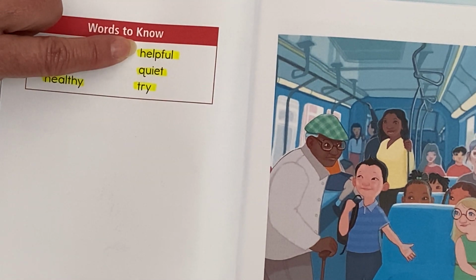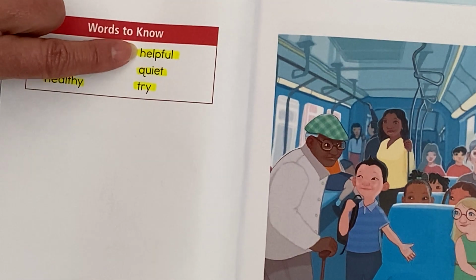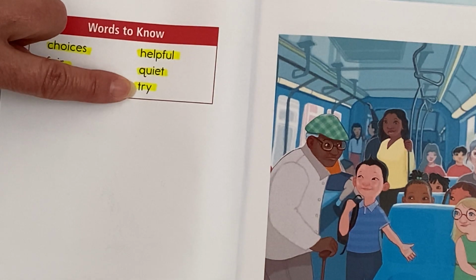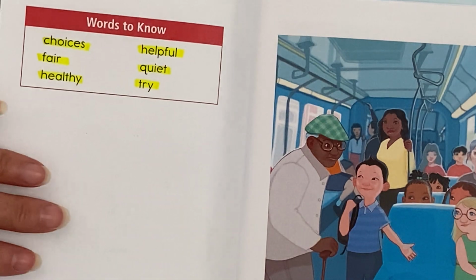All right, so let's repeat after Miss Pam. Helpful, quiet, try. Let's say them together. Helpful, quiet, try. So those are going to be your 6 vocabulary words that Miss Pam really wants you to work on and learn to read this week.